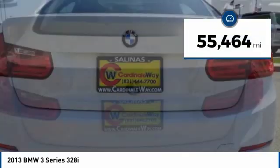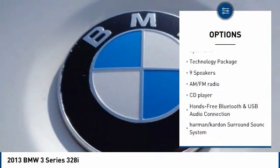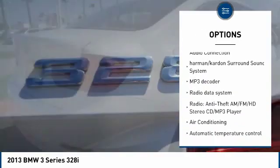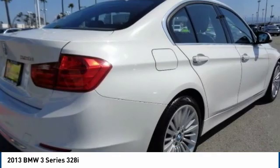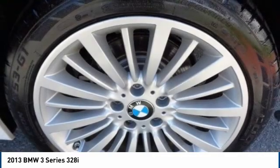Here are some of this vehicle's great options: power passenger seat, traction control, navigation system, air conditioning, leather-wrapped steering wheel, dual airbags, Bluetooth wireless data link for hands-free phone, alloy wheels, power steering, 4-wheel disc brakes.